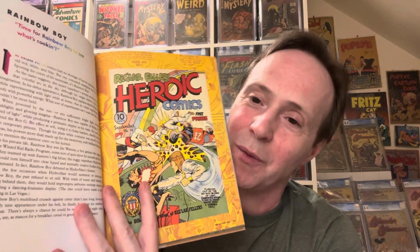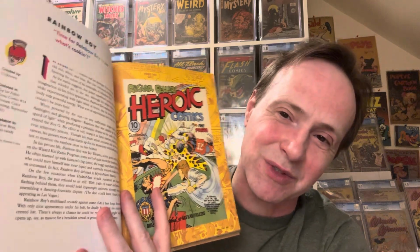So basically, I'll actually take it out of the next layer of plastic. They wrapped it well. I give them credit. But it's just basically like a who's who of Golden Age characters, and you get to see their covers. Actually, I almost picked this one up. Oh my goodness, I just bid on this book and I lost out. I was kind of sad about it. The Heroic Comics. It's the first appearance of Whirlwind or something like that, or Rainbow Boy. Yeah, I was trying to remember his name. Rainbow Boy is this guy right here.